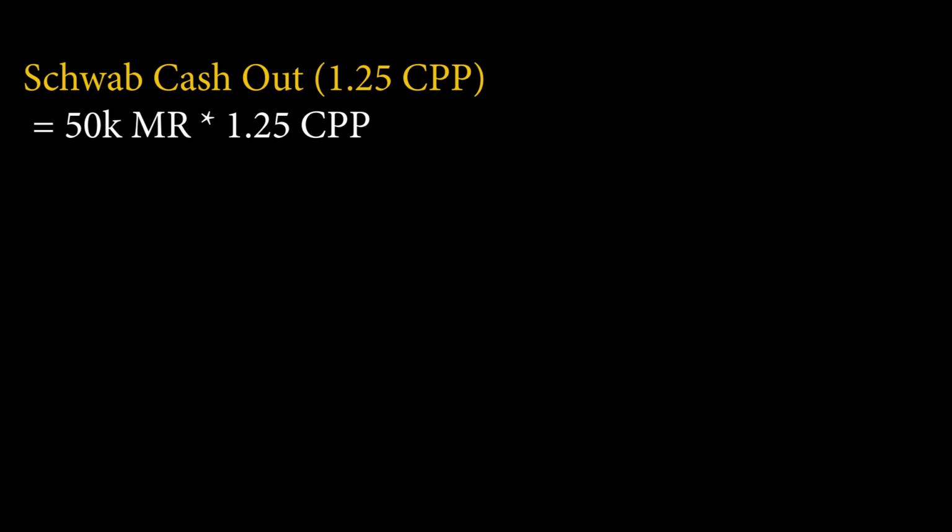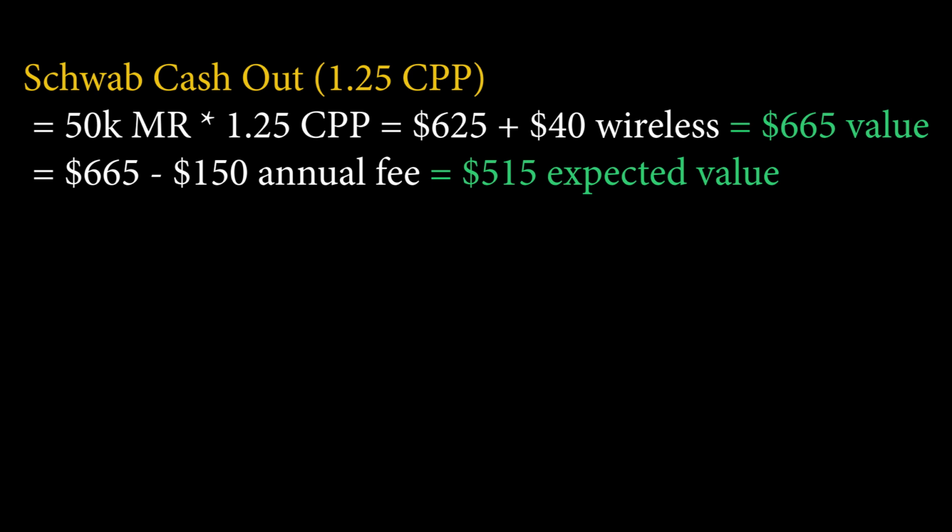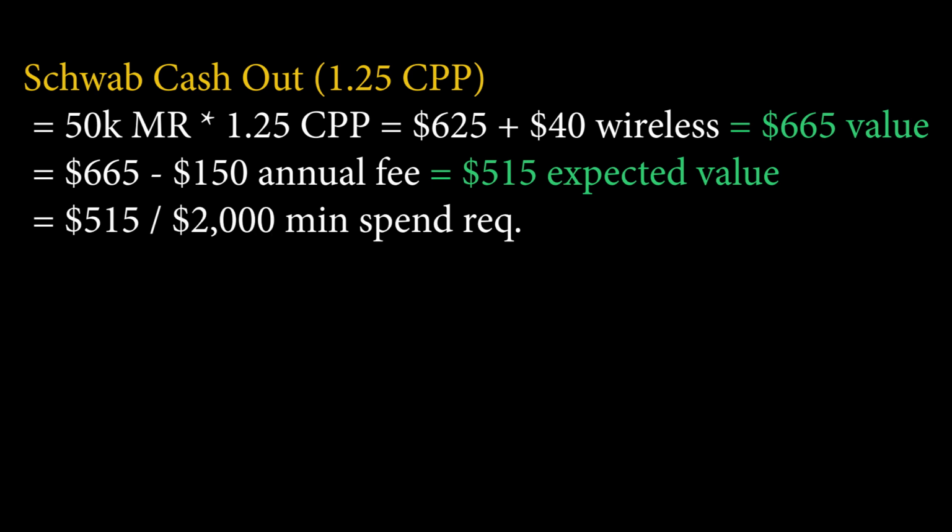On the low end, you're getting $625 as an intro bonus and then $40 for the wireless credit, so $665 total. Once you factor in the annual fee of $150, it's going to be a $515 effective value, and then with the $2,000 minimum spend requirement, that's going to be 25.8% return on spend. So the total benefit minus the cost of the annual fee, you're getting about 25%, which is pretty good. And again, this is cash.